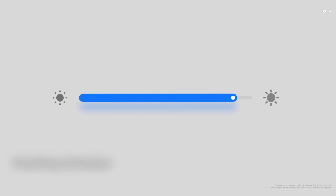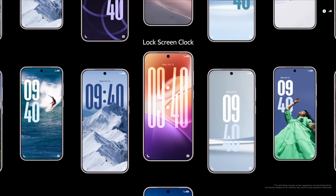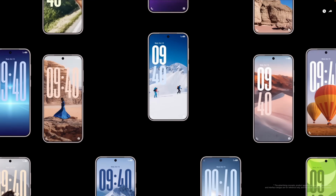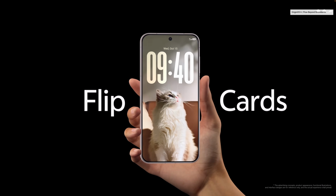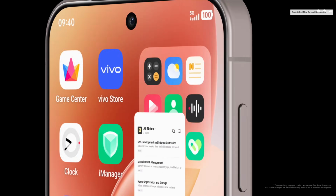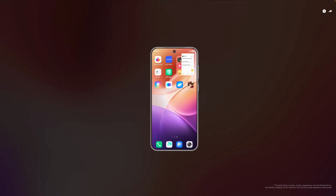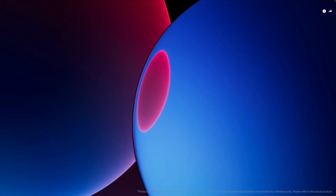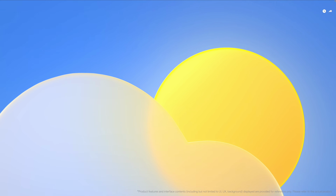But in terms of customization, equal. In terms of animation speeds, equal. But for me, right now, in terms of widgets, it goes to the Vivo. The Vivo kits are second to none. Easy to get to, hundreds to choose from, and they're all manipulatable on your home screen. The OPPO also has widgets, of course, but they're just not as cool as the Origin ones in my opinion.